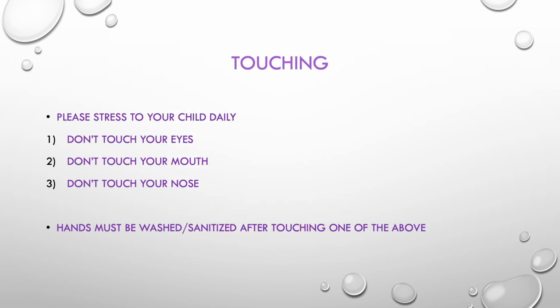Touching. Please stress to your child daily: do not touch your eyes, do not touch your mouth, do not touch your nose. Hands must be washed or sanitized after touching one of the above.